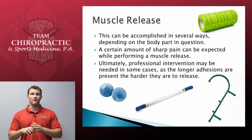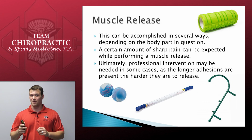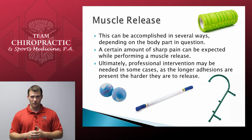Now, this can be done in a variety of different ways. You can do it with a foam roller, which is what you see in the upper right corner of your screen, a muscle ball or a lacrosse ball in the bottom left, a muscle stick in the bottom center, and my favorite, the Theracane on the bottom right. Depending on what muscle group and what type of adhesions you have and what equipment you have available will determine what tool you use. You could also just get a partner to help press on these things for you.